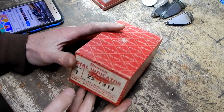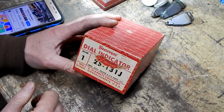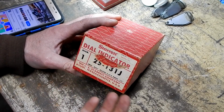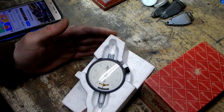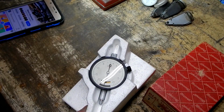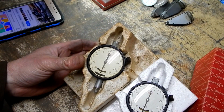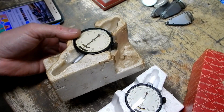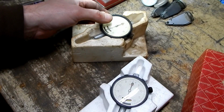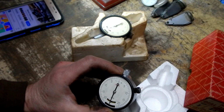Next up is another indicator that I picked up, and the box says it's a Starrett. Okay, it's 25 series. Look what it is, though. It's another one of these. It's the same indicator, same foam case, which makes me think this was maybe a Starrett foam case. I don't know. So this one also works perfectly fine.